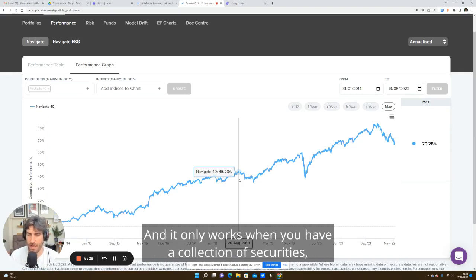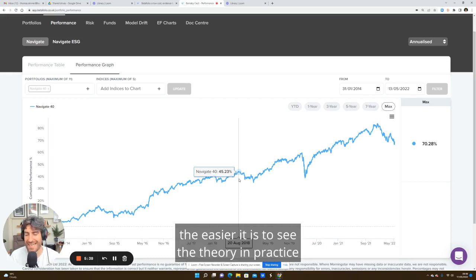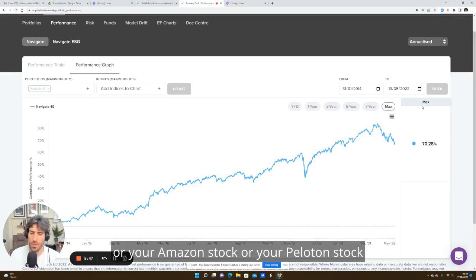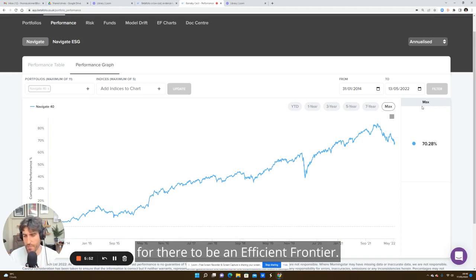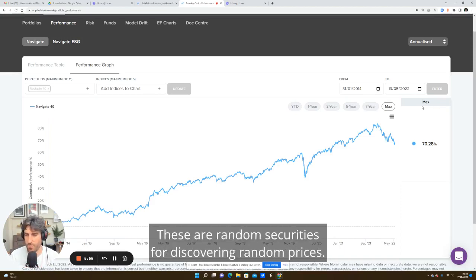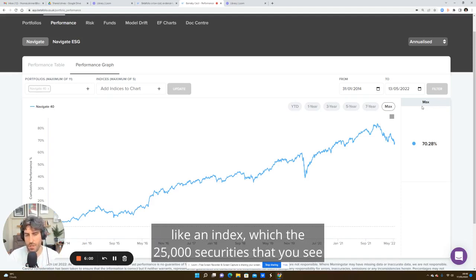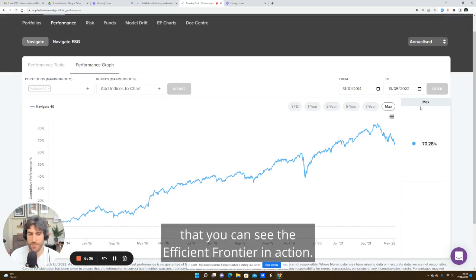And it only works when you have a collection of securities, more than about 30. And the more you hold, the easier it is to see the theory in practice in terms of the efficient frontier. So if you're wondering why your Tesla stock or your Amazon stock or your Peloton stock doesn't look like this, it's because there's not enough securities in there for there to be an efficient frontier. These are random securities for discovering random price. And you only see this when you hold a collection, like an index, which the 25,000 securities that you see in the Navigate portfolios is why it's so clear that you can see the efficient frontier in action.